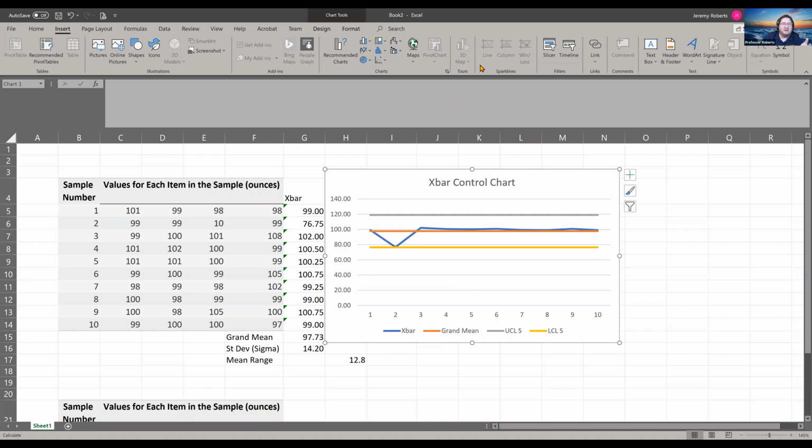When I'm looking at it here, let me get my annotation out. I'm drawing a big line. This point right here bothers me, where it dips down to the lower control limit. When you're in the field long enough, you'll be able to see things like this, and I would want to know why sample number 2 is down so low. If you recall, this is the one that had the 10 value. If you look over here, we had 99, 99, 10, and 99. If it was 100 instead of 10, that would be more up along the center line.